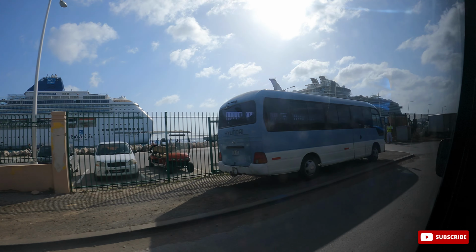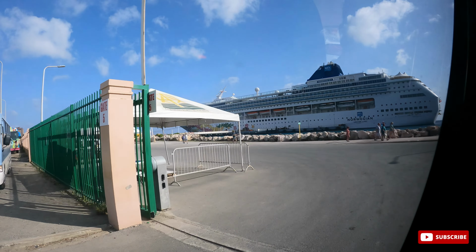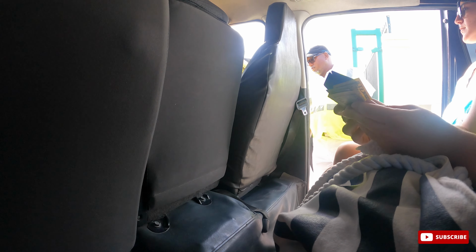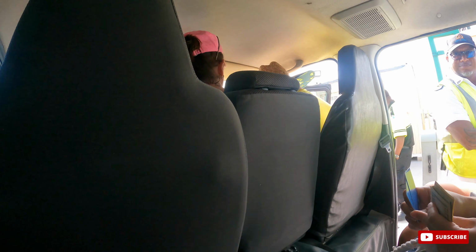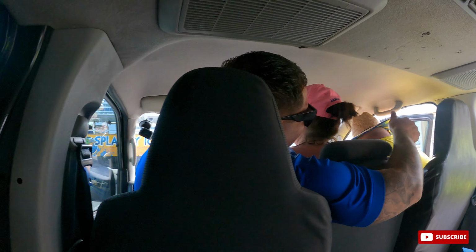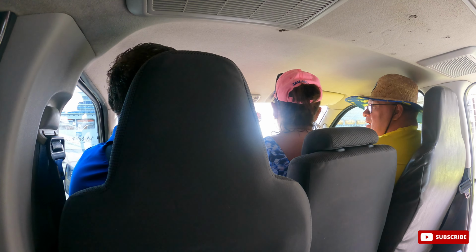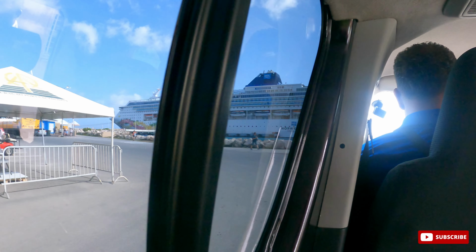As we approached the Curacao cruise port, we got stopped by the cruise port security. We were all asked to show our cruise IDs in order to enter the port. But there was an issue. One of the passengers on the back seat lost their cruise card. So we were stuck at the gate for a good 5 to 10 minutes until this passenger was able to locate their card. After the card was found inside the van, we were then let through and then dropped off right outside the cruise ship drop zone.